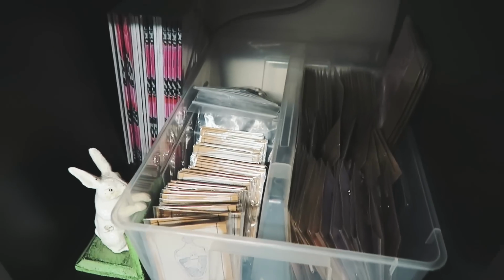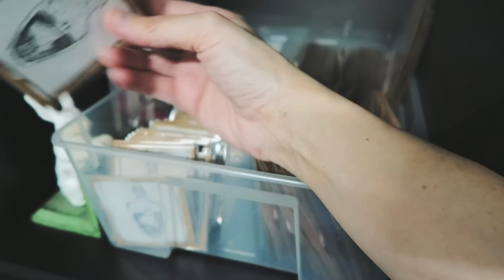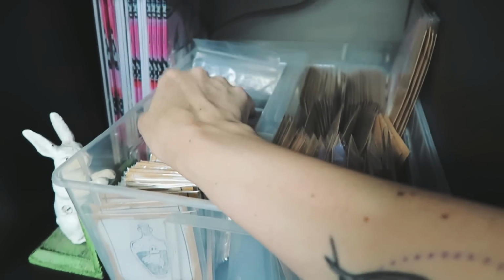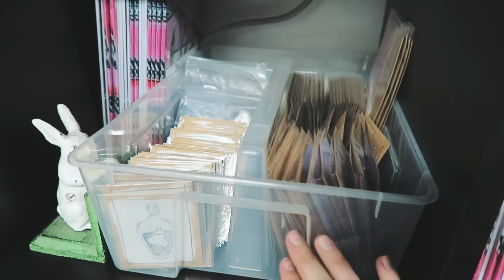And here we have more books of buns, and then this is all inventory here. These are the brand new ghost stickers that I have yet to list in my Etsy shop, but I will. So those are brand new. I have extra buttons back there, more pins up here. Again, it's all just merch, sticker packs, so everything is packaged up.